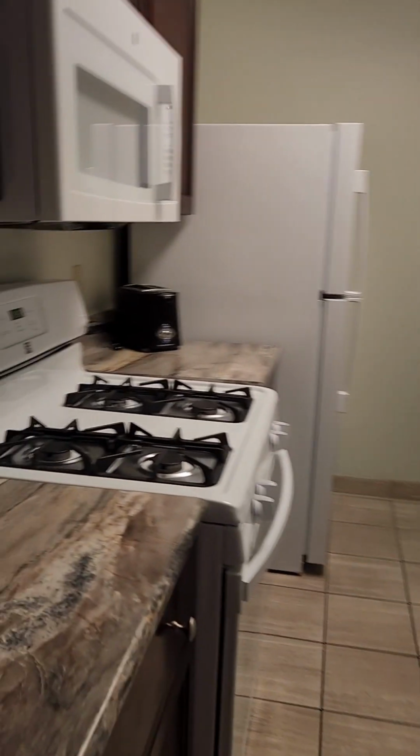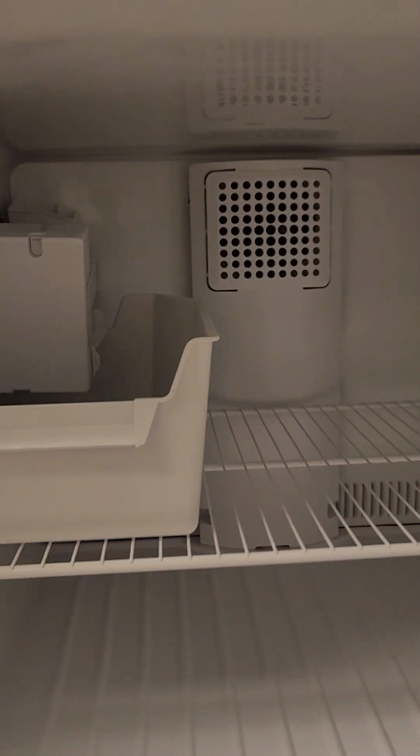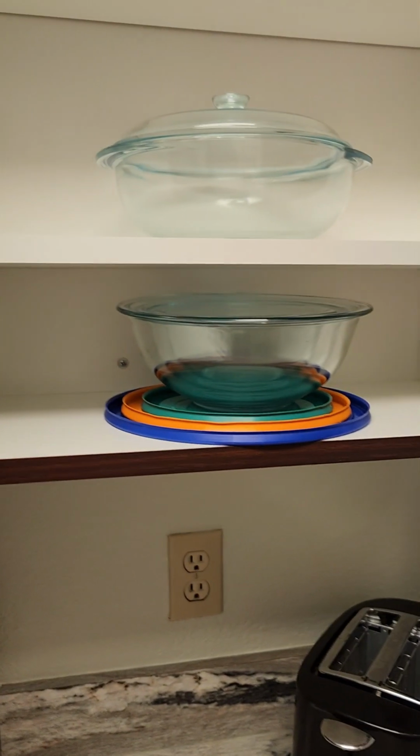Back in the kitchen, just showing some of the supplies that they provide. We always find that Worldmark locations are well stocked. They do provide a water pitcher. That's pretty standard in all the resorts we've seen. The refrigerators have ice makers and reservoirs to collect ice if you need a bunch of it. Storage containers. They usually provide baking dishes, pots and pans.